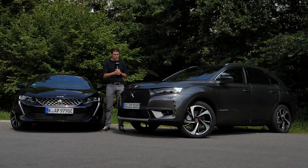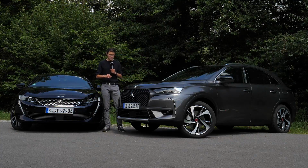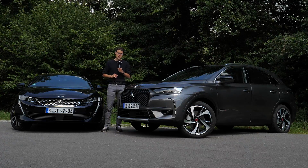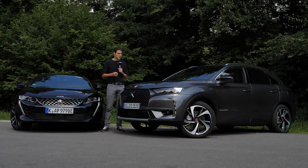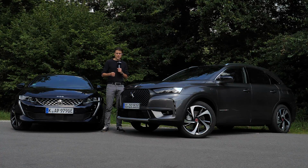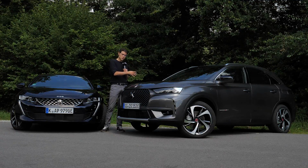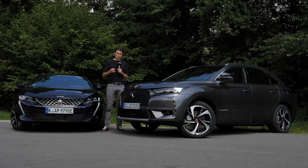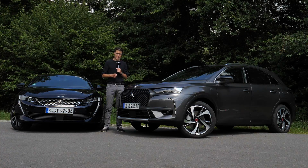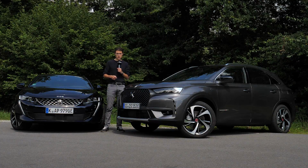In general, the DS7 Crossback is a very unique SUV, pretty much standing out in the market in design, both exterior and interior, different with these interesting inspiration levels as well. There's a nice build quality also on the inside. And the driving experience is also performant on the one hand, especially with this dual motor setup here, but also comfortable enough with the active scan suspension. Even better when you stick with the 19-inch wheels if you, for example, go with the performance line and don't upgrade to the 20-inch wheels.